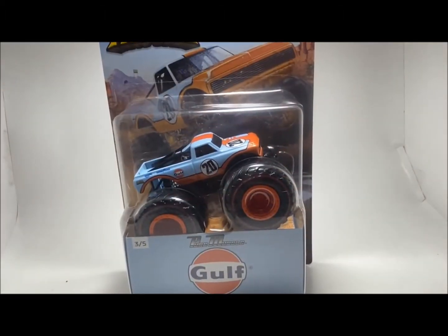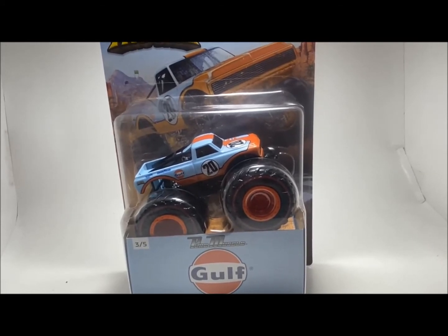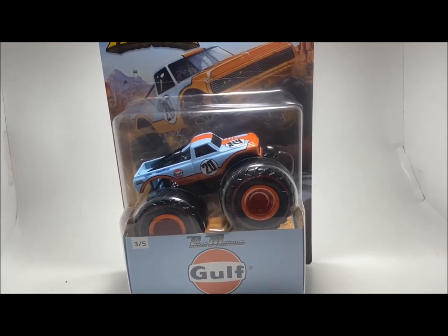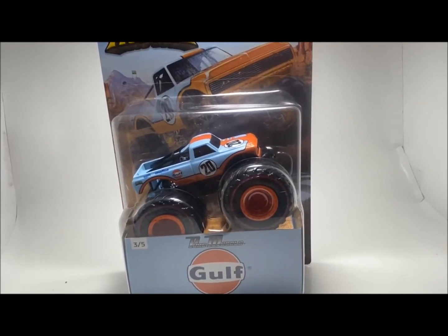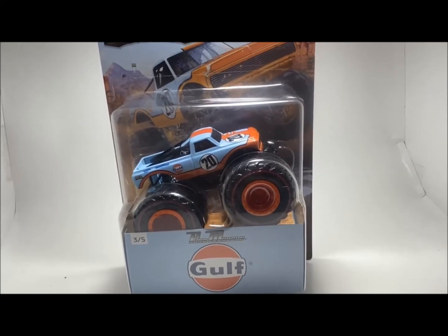Alright, so the next least favorite truck in this list, I'm gonna have to go with Pure Muscle. Now, unlike the Camaro, where the paint job and everything was great but the casting is just horrible, with this one, I like the other ones better. There, I said it. I just think this one is just different.